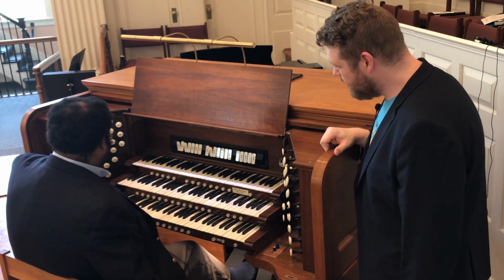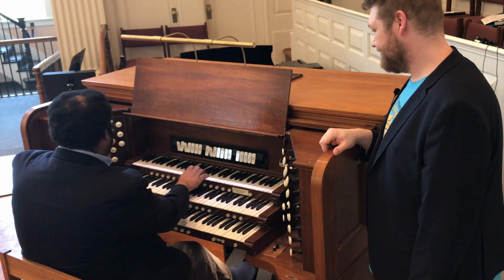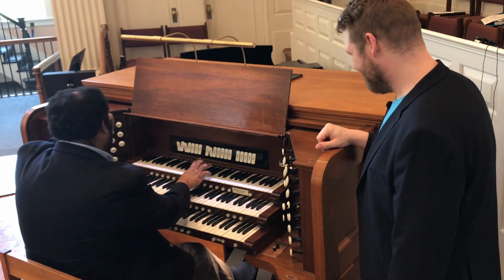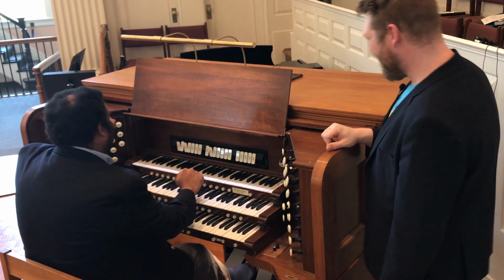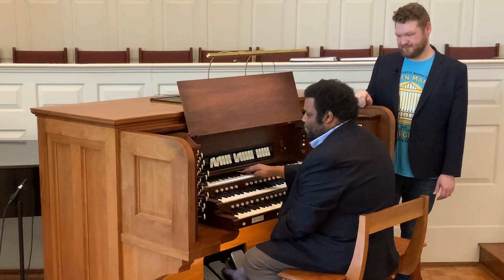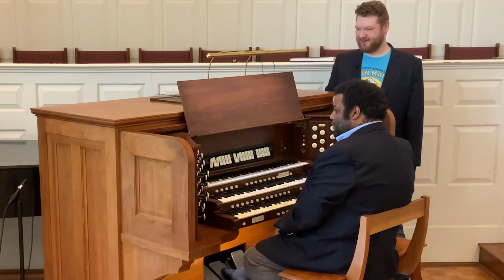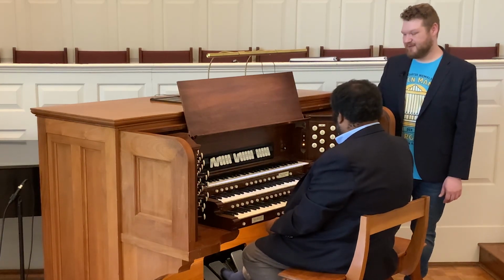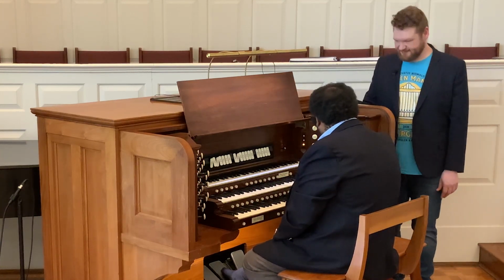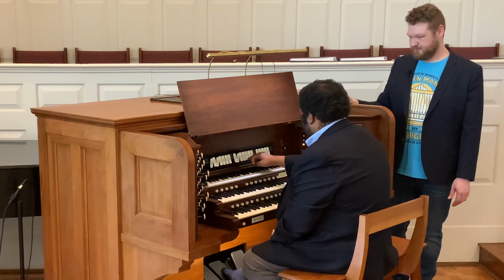But also on the swell is this cornopean. And a 4-foot clarion. Yeah, I didn't even know that was out because I rarely use that. No worries. And the oboe. I love that oboe. It's a great solo stop too. Unfortunately, because it's on the swell, trying to accompany it at the same time becomes a little tricky. So maybe something like this happens.